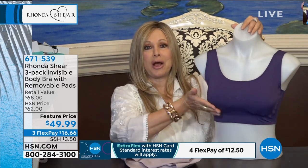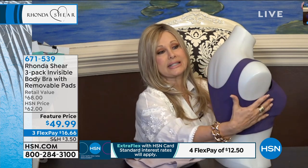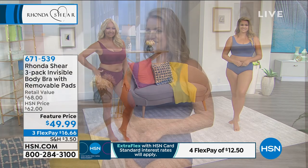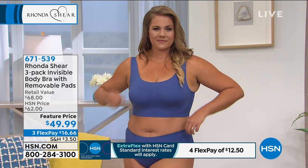It's going to get the girls up, out, project you forward. The back is going to smooth you. Once again, smoothing under your arm. It looks like a little camisole, but it is your bra. So I know my millennials have really embraced this bra because it doesn't feel traditional at all. It feels completely smooth. Like I said, there's something in my line for everybody.